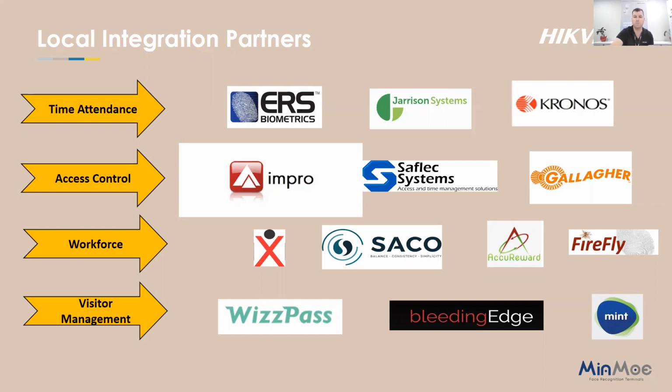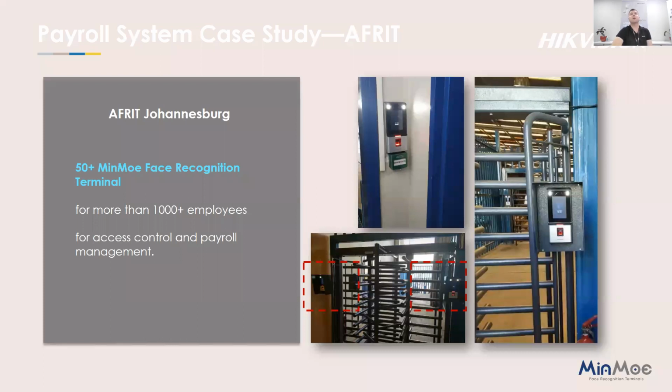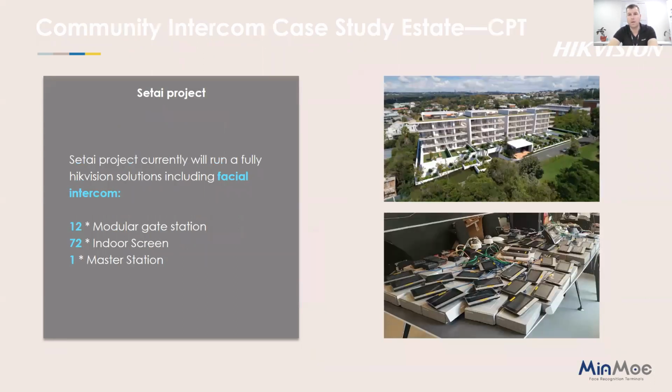and it will say, welcome, whoever that person is, or welcome to the VIP person. So here's a case study that we did in Johannesburg at AFRAID. They've got more than 1,000 employees, so this makes it a lot easier. Once the staff arrive, they can either use their finger or their face, and this will be able to pick them up. This will get integrated directly into their payroll system, which makes their management way easier, much better.